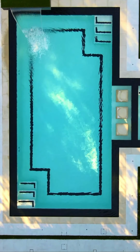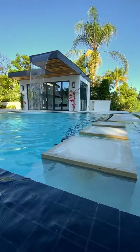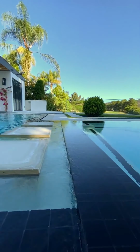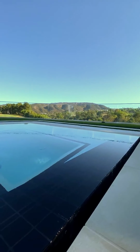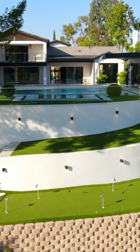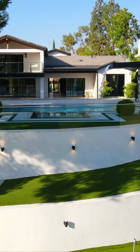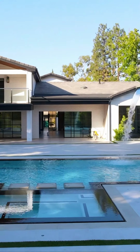You have a zero edge pool, LED lighting all around. Large pool, you have the bar stools, and the spa, and all the LED lights all around the pool as well. I envision this cabana pool situation as like a perfect place to watch a game, take your friends in the pool. This is the spot. This is an entertainer's dream. It's a great property. 100%.